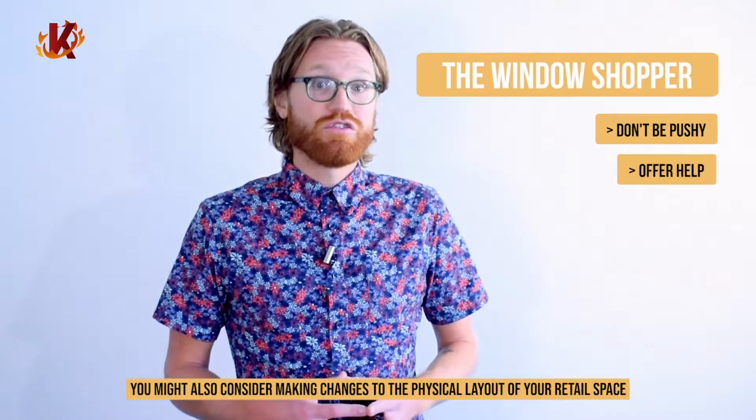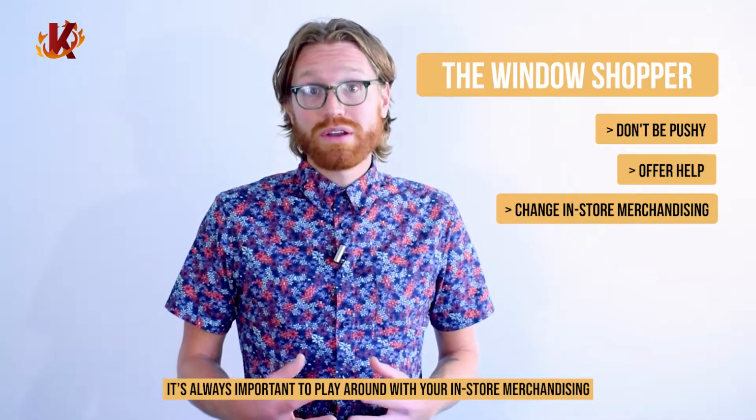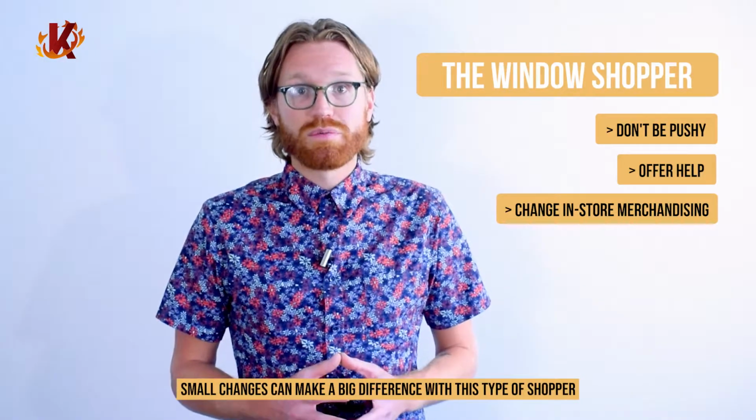You might also consider making changes to the physical layout of your retail space. It's always important to play around with your in-store merchandising, including your POS marketing area, promotional displays, shelving, and product placement. Small changes can make a big difference with this type of shopper.